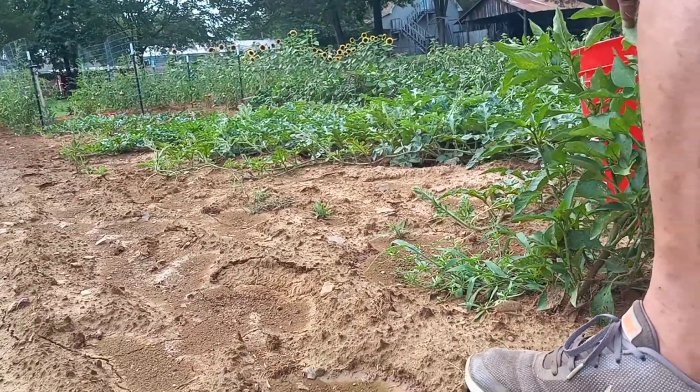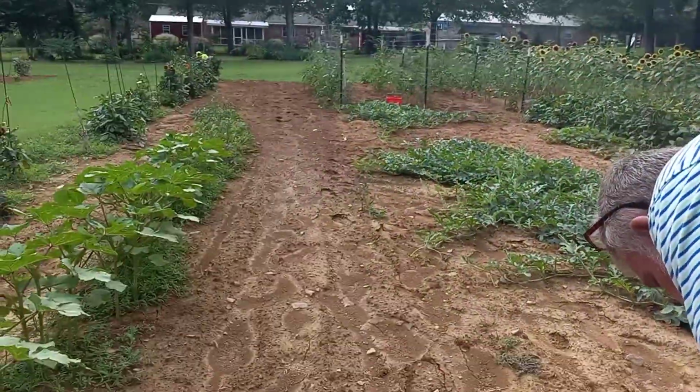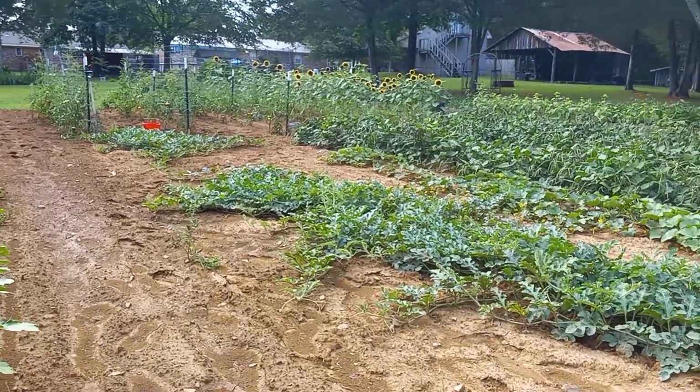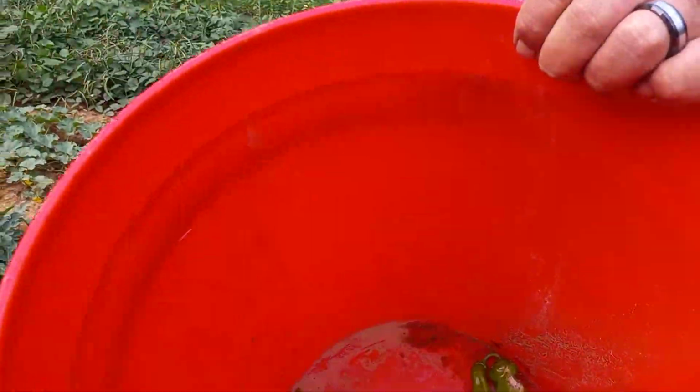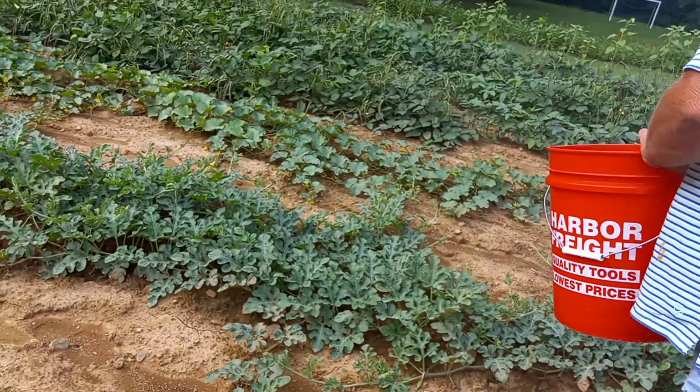Is that all the peppers? Looks like it. All right. You can see we got a few off of 4 plants, and we just picked them clean 3 days ago. So, all right.